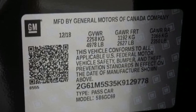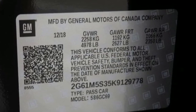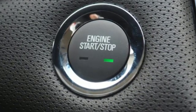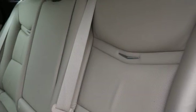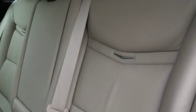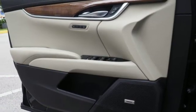Edmunds.com adds, the 2016 XTS's real leg up on the competition is its spacious interior, particularly in the back seat, as well as its cavernous trunk. For over 100 years, Cadillac has dared to drive the world forward.